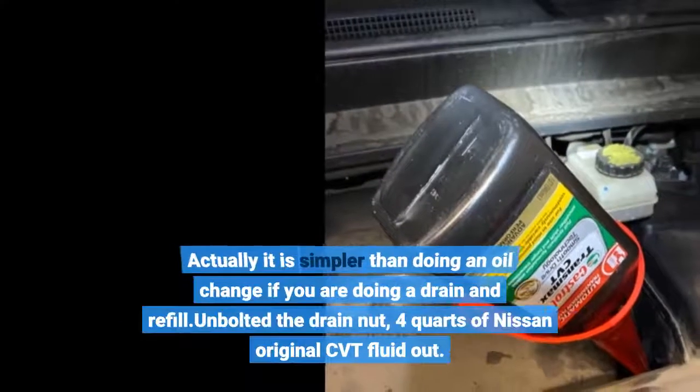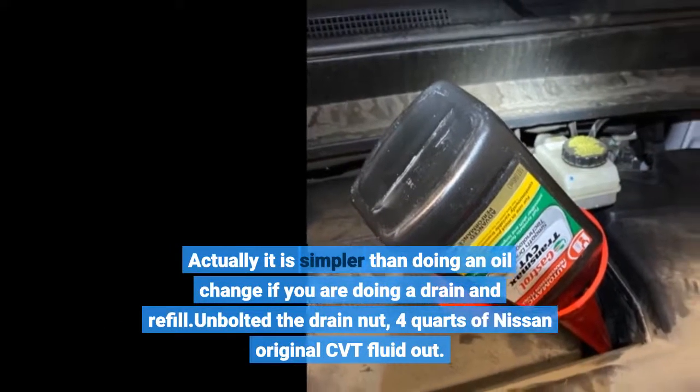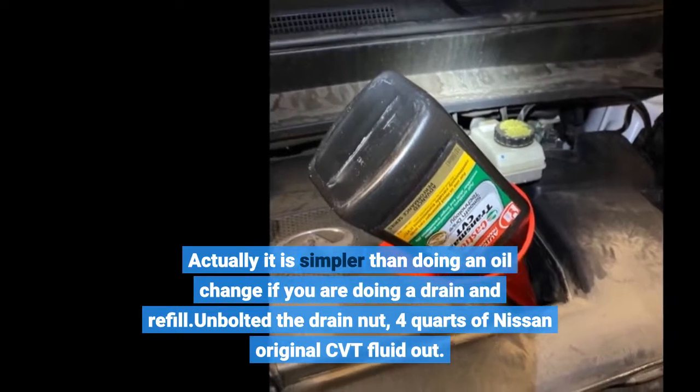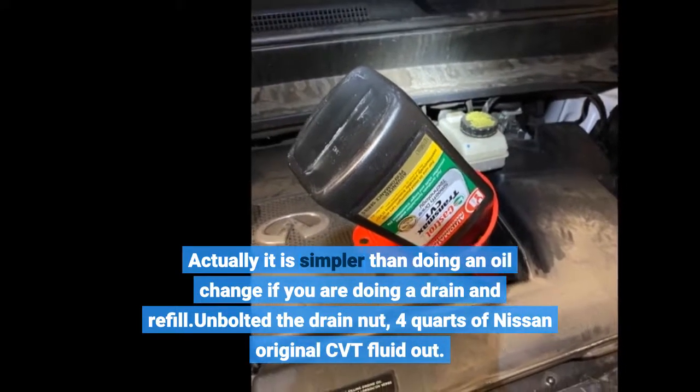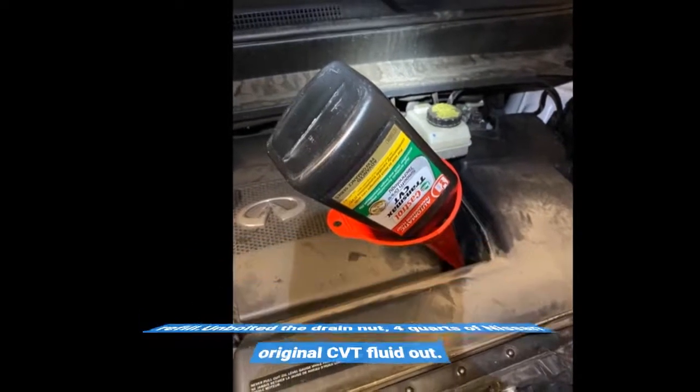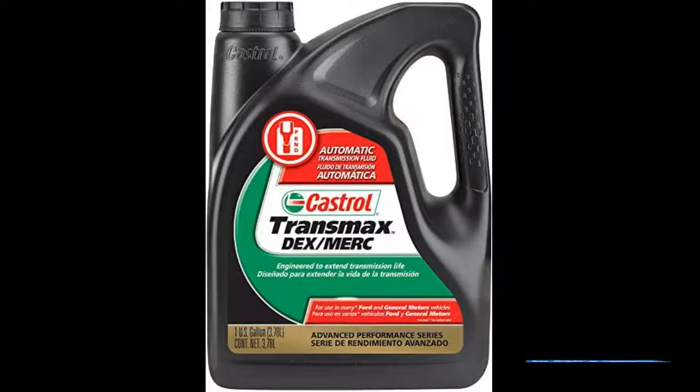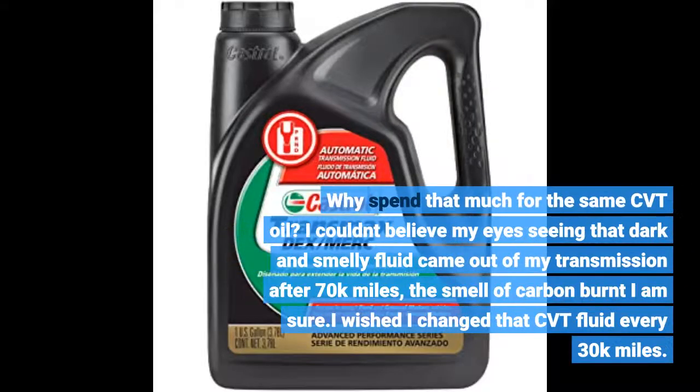Actually it is simpler than doing an oil change if you are doing a drain and refill. Unbolt the drain nut, 4 quarts of Nissan original CVT fluid out. Yes, you better measure it. Fill 4 quarts with Castrol CVT fluid, NS3 certified. There is no magic chemical in that OEM fluid that costs close to $20 a quart. Why spend that much for the same CVT oil?